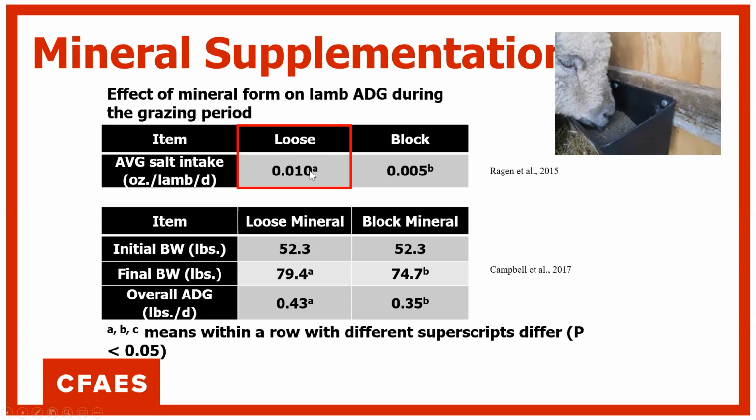We compared this in one of our studies at Ohio State, one of them that I did during my master's career in 2017. We were comparing lambs out on pasture grazing. They were given the same mineral. Half the lambs were provided that mineral in the loose form. The other half provided the same mineral in a block form. And we can see that at the end of the trial, when comparing block forms or mineral forms, those lambs provided loose mineral had a heavier body weight at the end, and also had a greater average daily gain while out on pasture.